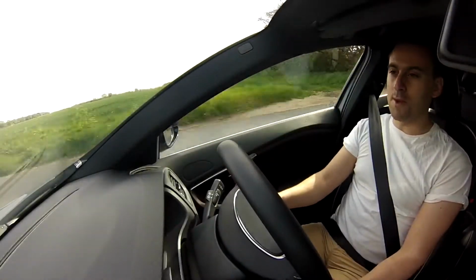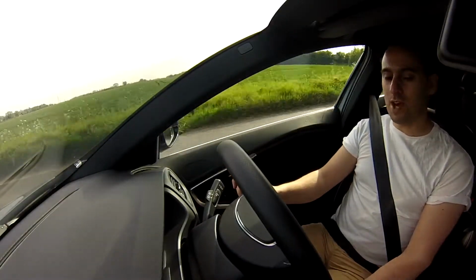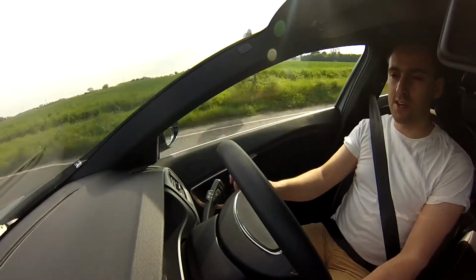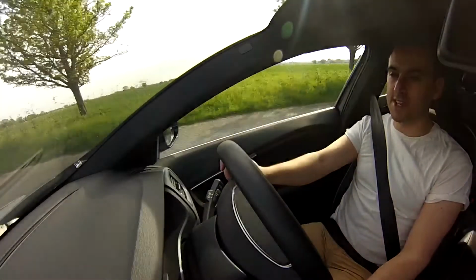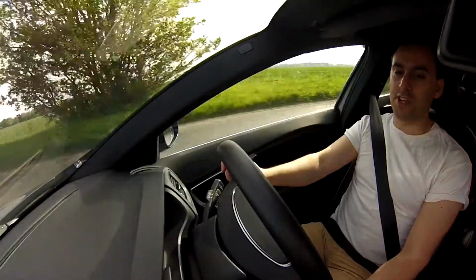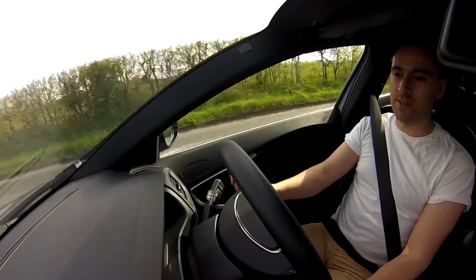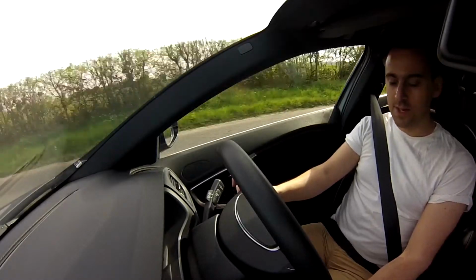Again, talking a bit more about the interior, talking about the sat nav. The sat nav is a Garmin sat nav out of the factory. Well, if you've got the upgrade, should I say? And it's really good actually. It's pretty decent. It's taken me to pretty much wherever I've needed to go.